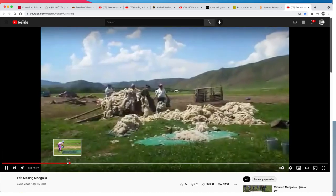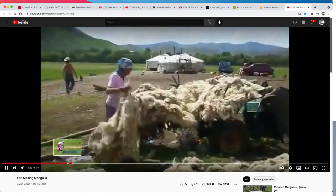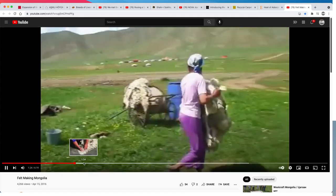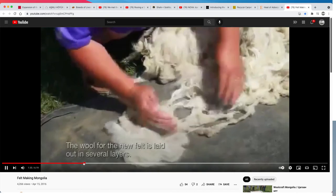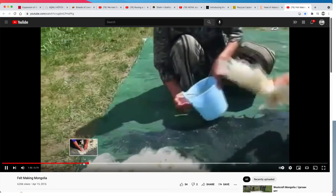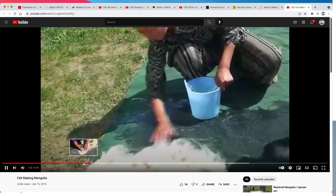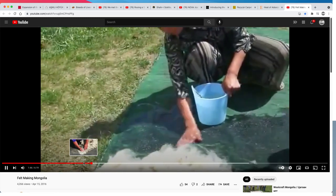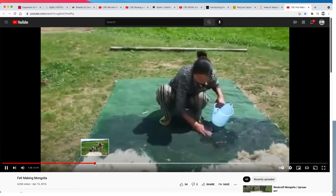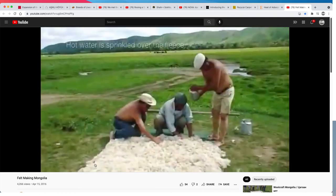This looks like a blanket that they're laying on the ground. And then they're laying the wool on top of this mother felt, in layers, just like you would imagine. They're probably cross-hatching it. Dampening the surface to create some of that moisture to help the felting process. Because remember, the ingredients are heat, moisture, and friction.